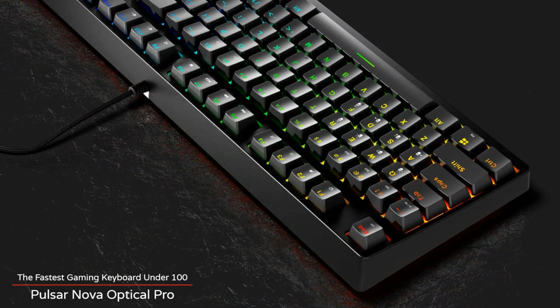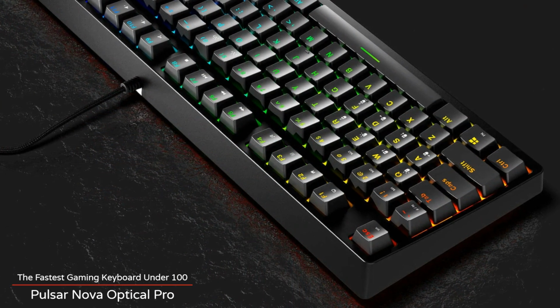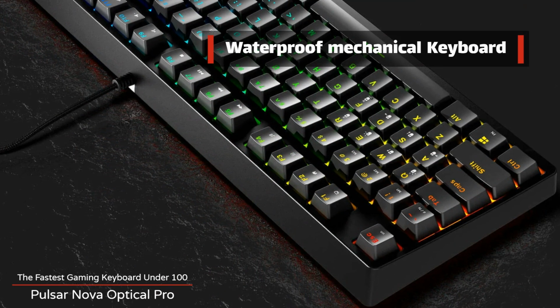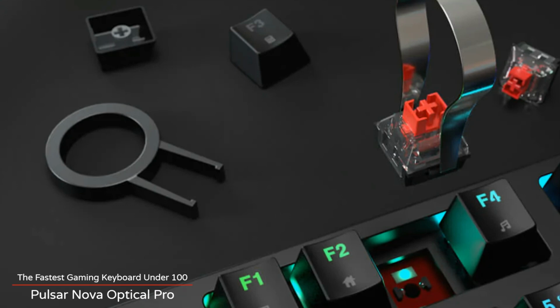The Pulsar Nova Optical Pro uses almost entirely plastic and rubber construction, which has allowed the manufacturer, Pulsar Gaming Gears, to make this a waterproof mechanical keyboard, which is another huge selling point right there. Additionally, it uses clicky blue optical mechanical switches to achieve a high level of performance and comfort.